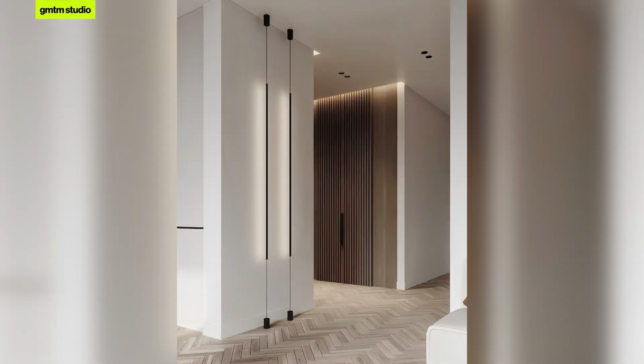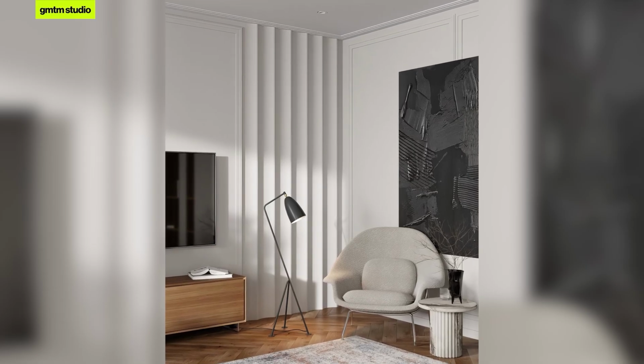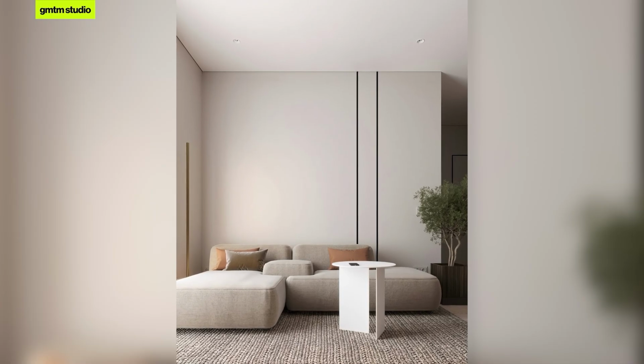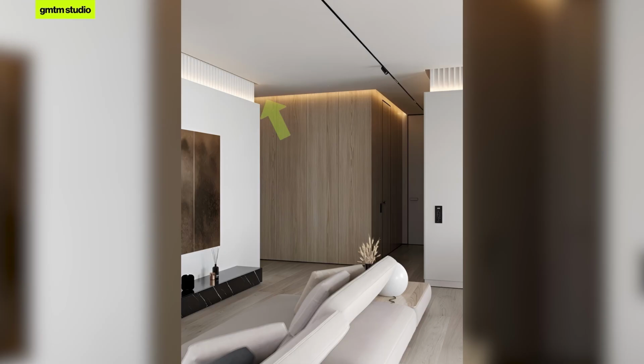Vertical lines. When you incorporate many vertical lines, they visually stretch the ceiling upward. You can combine this technique with tall decor, making the ceiling appear higher and giving your interior a more luxurious feel. Another trick to make ceilings look higher is using perimeter niches. Essentially, the walls seem to extend into the niche. If you create these niches around the entire perimeter, the walls will appear slightly taller than the ceiling.